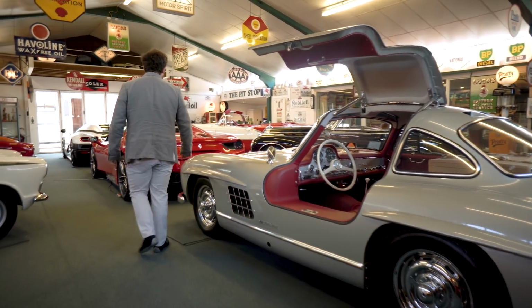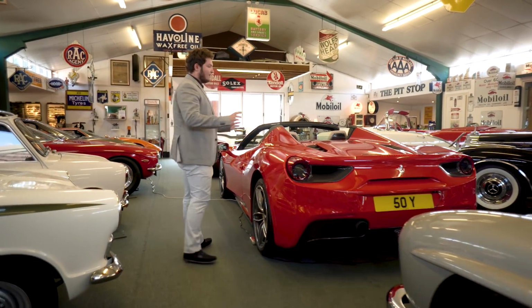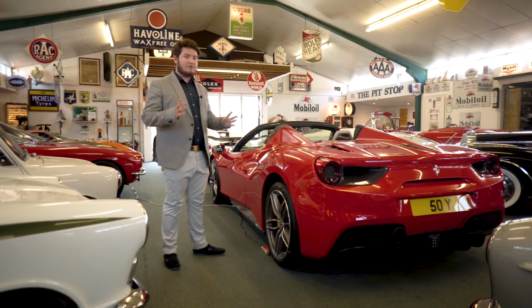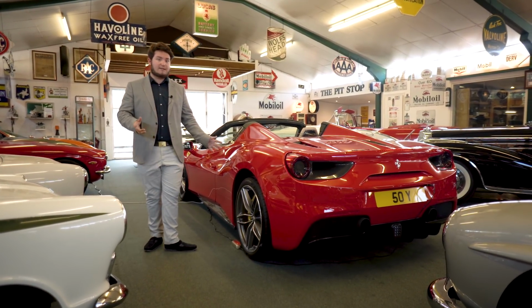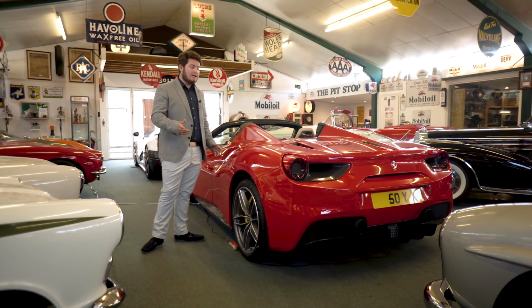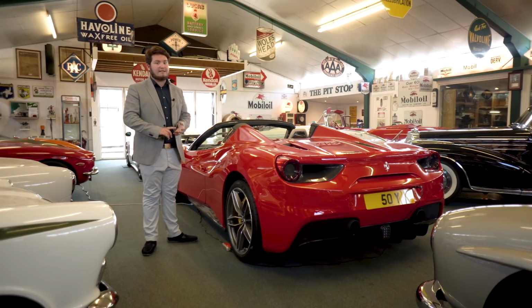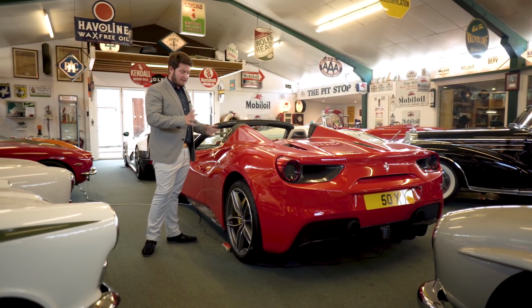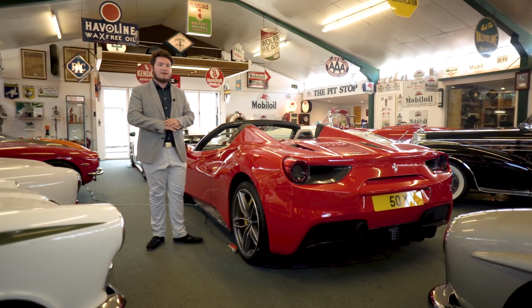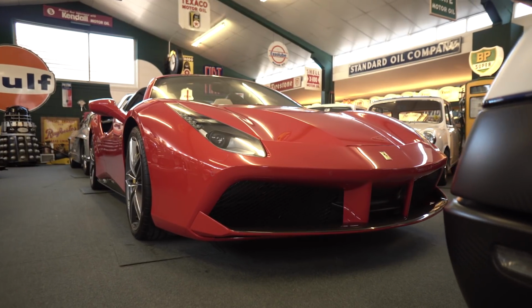If we move further back here, we have the 488 Spider. Now, a little bit strange, admittedly it's not an icon car. It is a current Ferrari supercar, as a lot of you will probably know. It is an unbelievable car for so many reasons: the capability, the speed, and actually the luxury of the car. So this you can put on a track and it will go absolutely hammer and tongs, and not a lot of stuff will keep up with it.